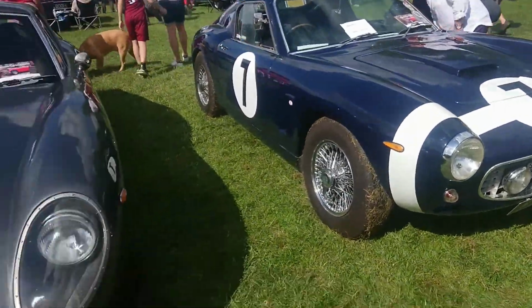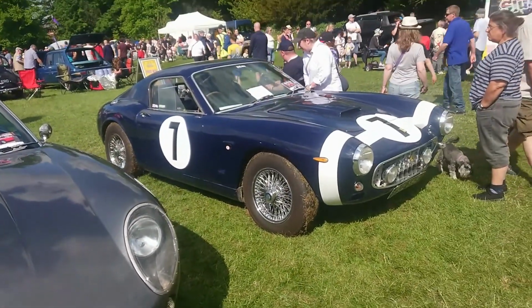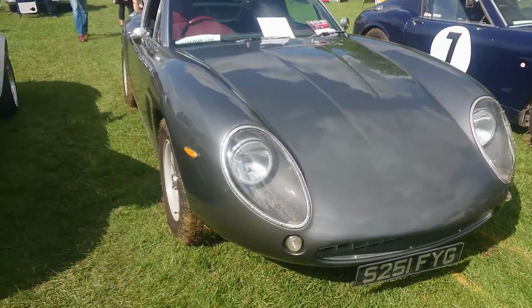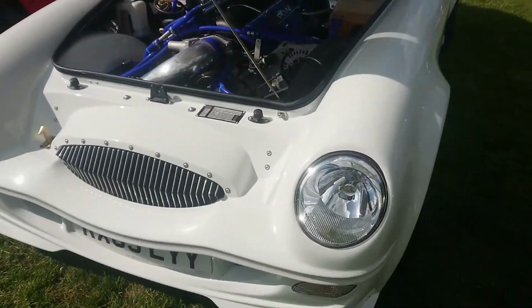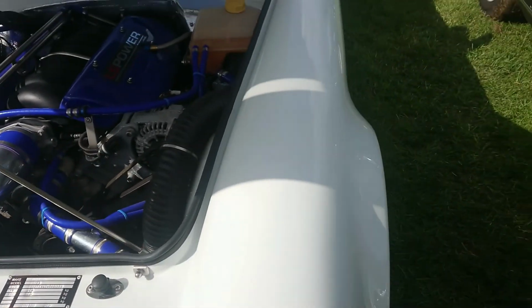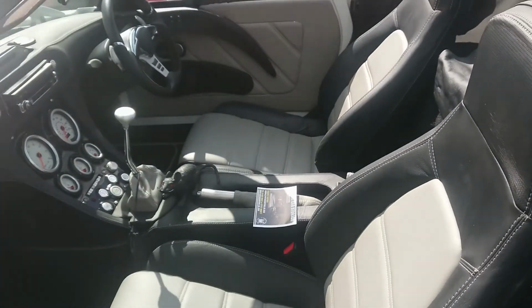It looks like a Ferrari, but it's not. I mean, that's his 1996-7 plate. This is a 1998 registration. This is, I don't know what this is. What does it say here? A Sebring Exalt. No idea. I've never seen one of these before. How interesting.